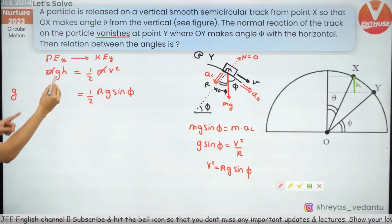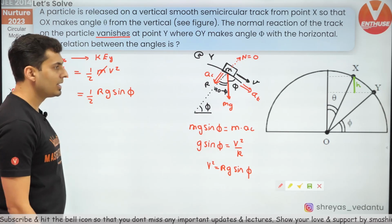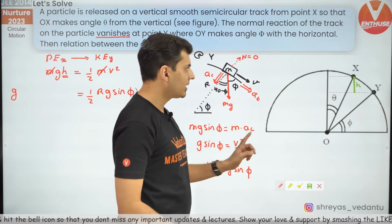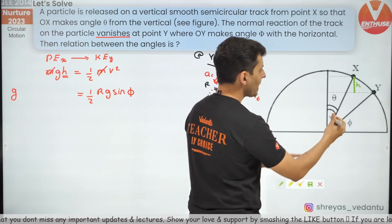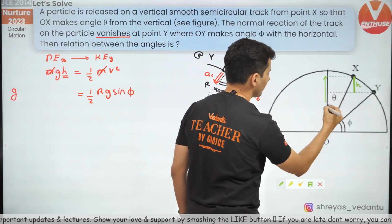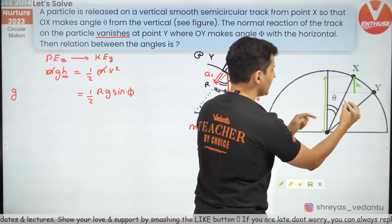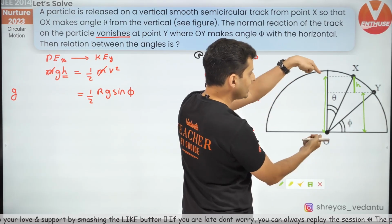But wait a minute, I do not know the value of h. So the only unknown over here is h. Let's figure it out by geometry. It's simple. I'll tell you what you can do. This h is this height minus this height. Think about it. Now what is this height?